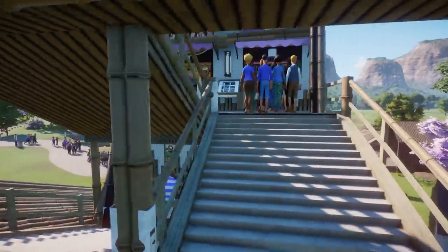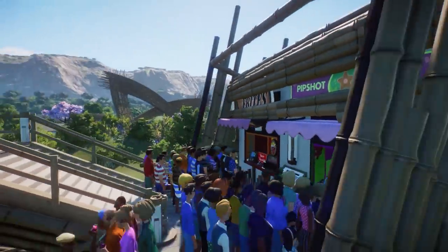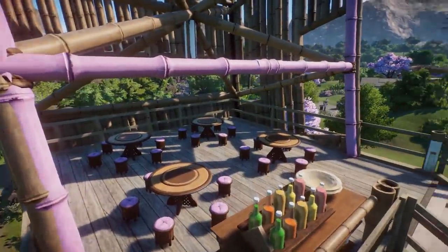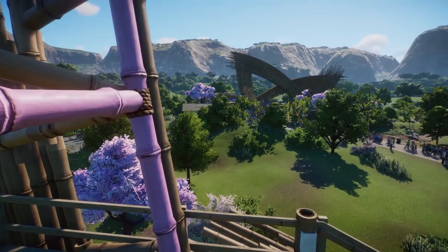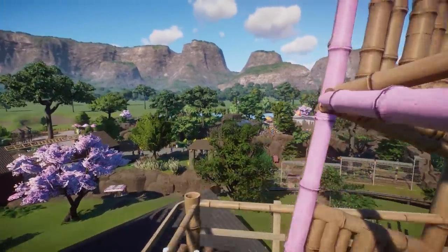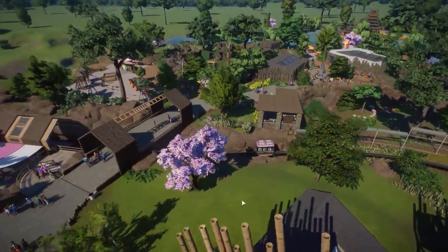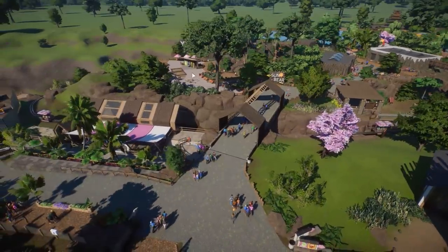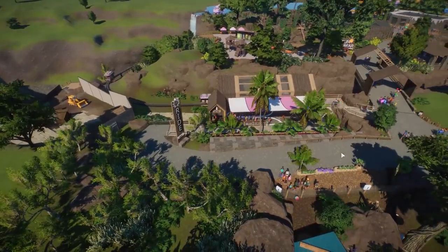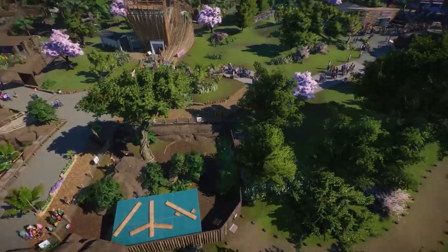Oh my god, this is making me dizzy. This is so good. You can sit down here, eat and drink and have this beautiful view right over here in the zoo. That is just absolutely amazing. I know that we saw this playground. There is another station right over here. Another ride. This is a Chinese pangolin.